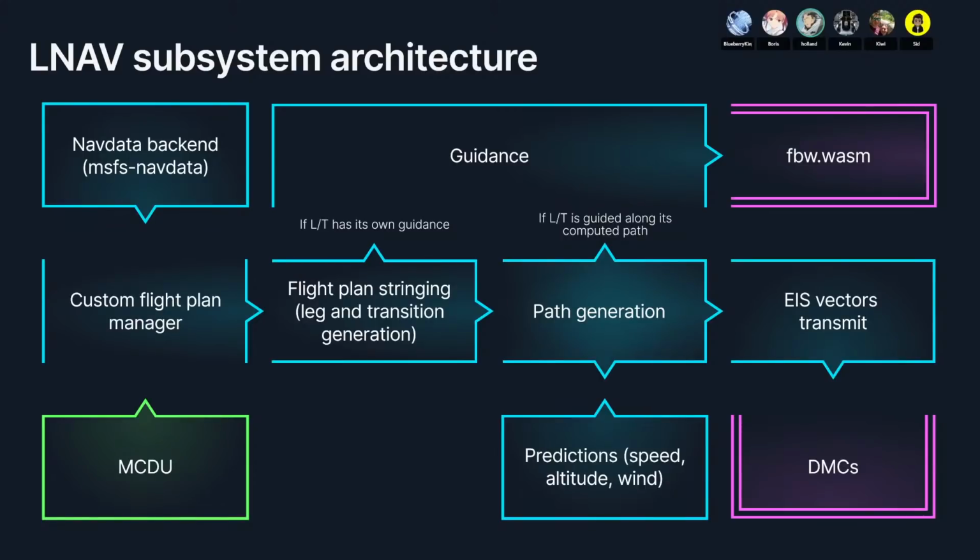We've worked with Synaptic Simulations to make a new library called MSFS Nav Data. And what this allows us to do is to independently operate on two different nav data backends. We first have an MSFS native system that loads the same nav data that you use every day in MSFS for every other aircraft. That doesn't have its own independent database.